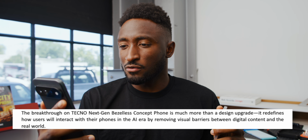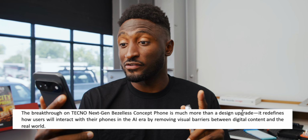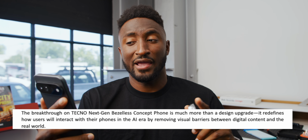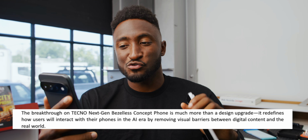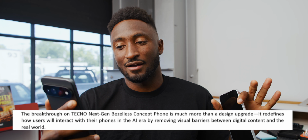This is more for Tecno to be able to say they did something unique. I looked on the press release on their website, and it says, "This breakthrough on the Tecno next-gen bezel-less concept phone is much more than a design upgrade. It redefines how users will interact with their phones in the AI era by removing visual barriers between digital content and the real world." I would say relax. They're hyping themselves up. I get it. Surely this video is feeding into that too.